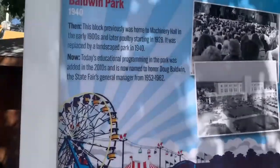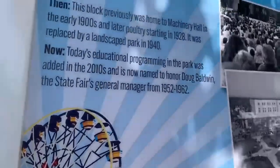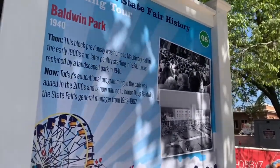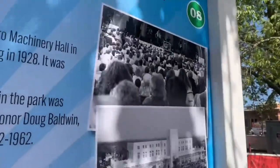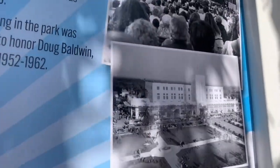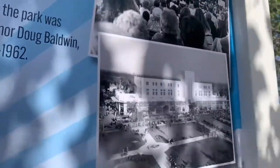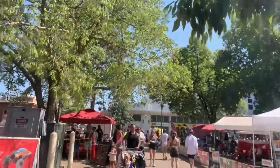This block was previously home to Machinery Hill, which is where all the different tractors and machines are, in the early 1900s, and later poultry starting in 1928. That was replaced by this landscape park in 1940. Today there is educational programming, added in the 2010s, and it is now named to honor Doug Baldwin, the State Fair's general manager from 1952 to 1962. Same image on both there, which is that 4-H building that's right over here.